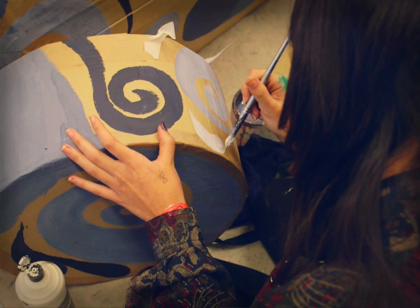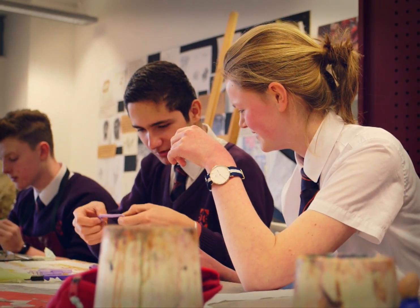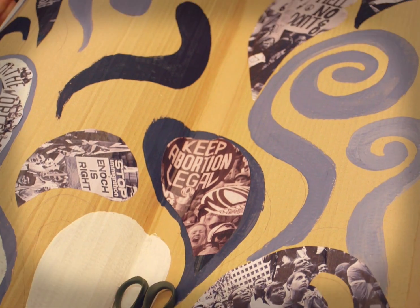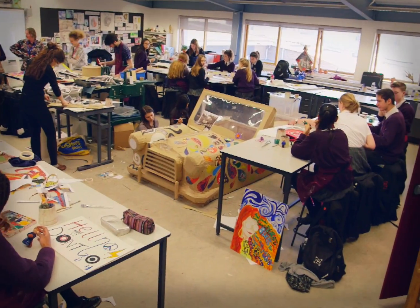However, after visiting the V&A and the National Archives, that introduced them to issues based around the 60s as well, for example, environmentalism. So we wanted to use a medium that was reusable and recyclable, and that's why we chose cardboard.